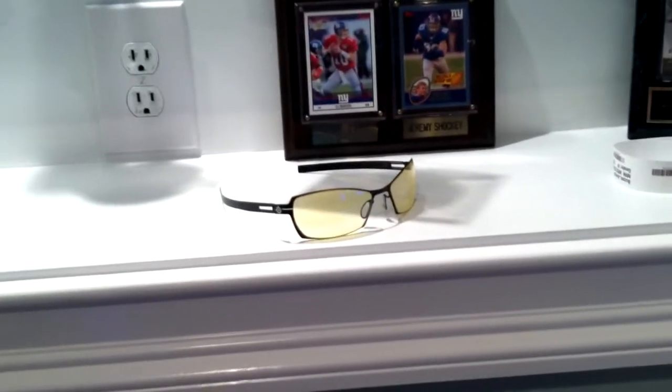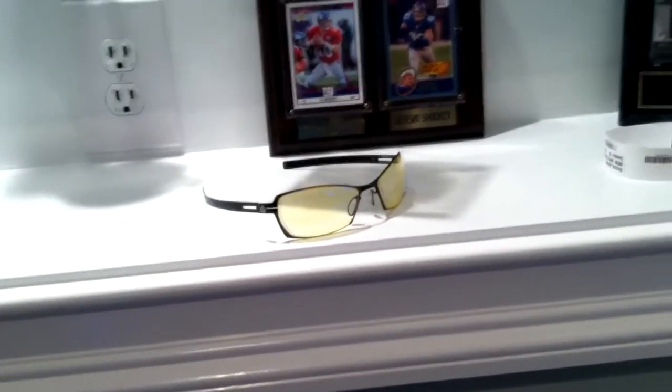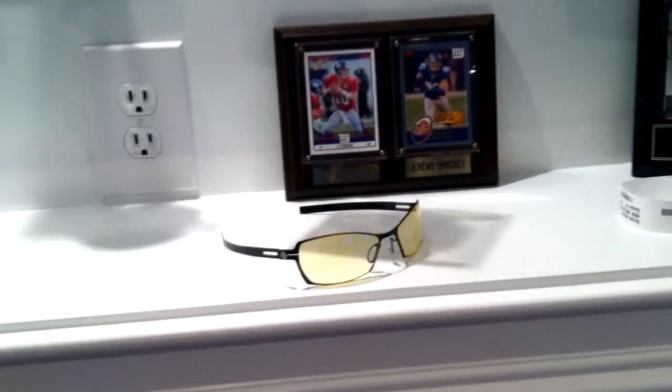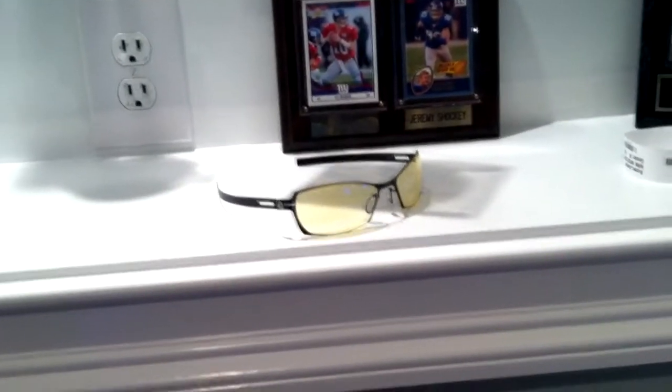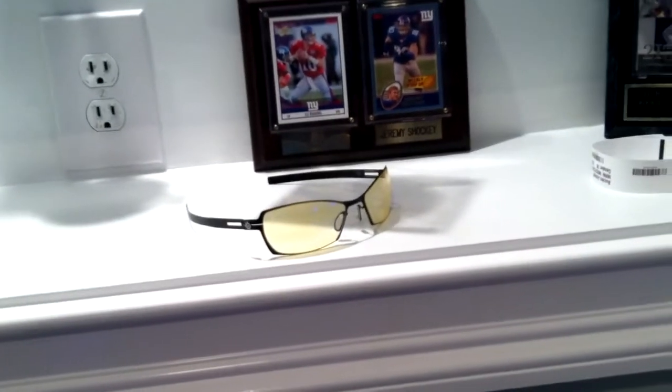But basically, those are for if you're looking at your screen for a long period, long periods of continuous time. Whether it's just PC, whether it's Xbox, whatever you're doing, you are going to want to pick up a pair of these glasses. They basically protect your eyes. As you can see, the yellow tint on them, I might actually be able to even show you guys. Let me turn these around.